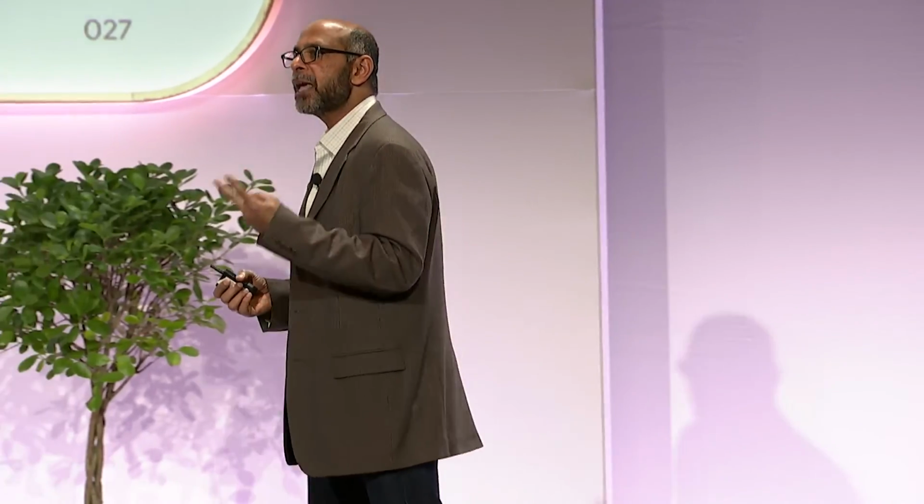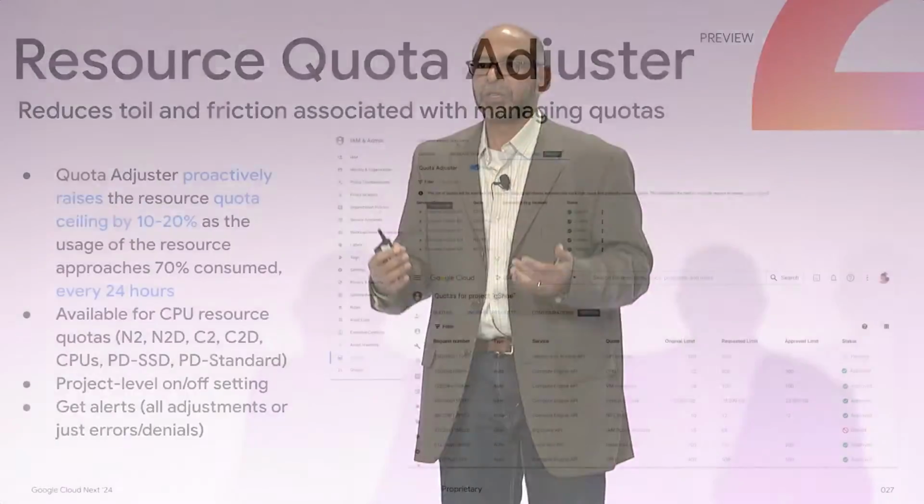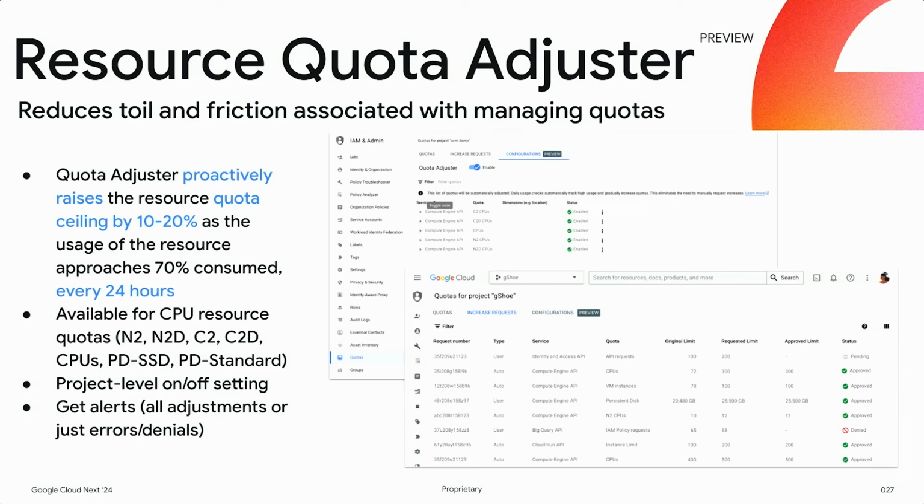We've actually looked at your usage patterns, and based on your usage patterns, if you're a highly reputable customer, there is no reason for you to be held back with quota limits for your actual compute usage. Resource Quota Adjuster allows you to automatically enable the thresholds of your quota to go up or down, again, based on your usage, in such a way that you do not have to file a quota increase request to actually use your compute resources. We're super excited about it.